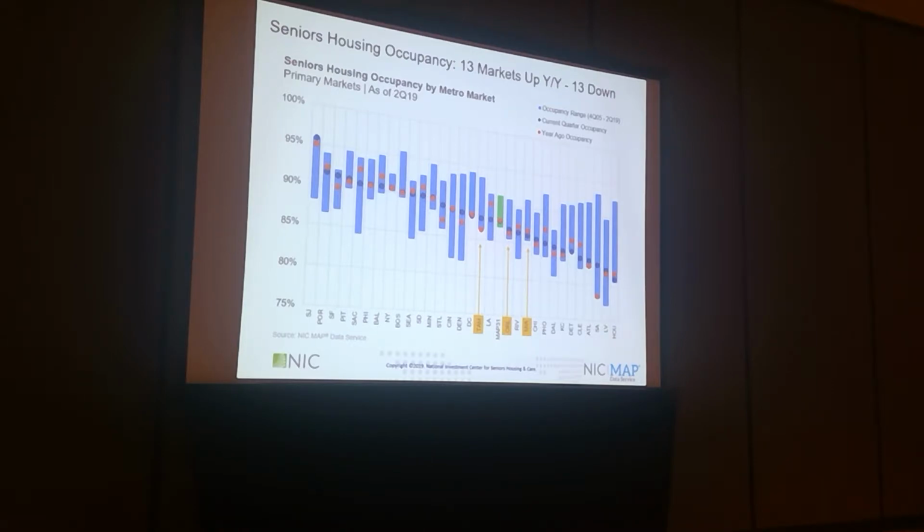Interestingly, 13 markets out of the 31 were higher than the primary market average, 13 were lower, and 5 were unchanged. Yes. What about the Jacksonville market? Did you peek at that before you came? I did, and I will show you a whole bunch of information about the Florida markets after this section.